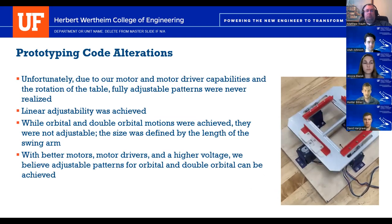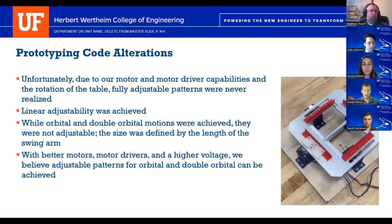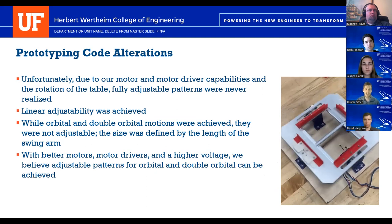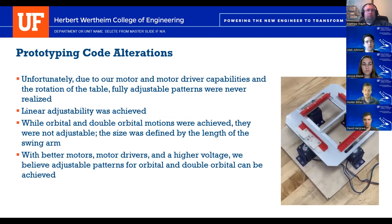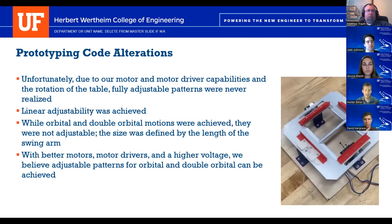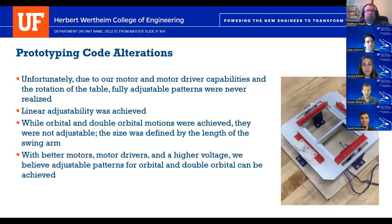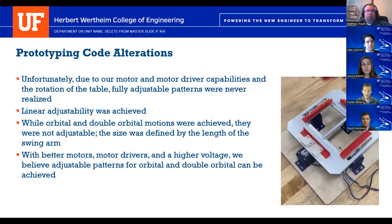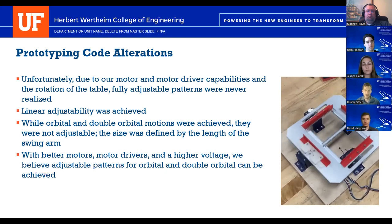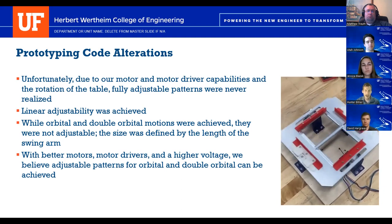Unfortunately, due to the capabilities of our motor drivers, and the rotation of the table, the fully adjustable patterns were never realized. The code demanded precision and ability that our motors and motor drivers could not reach, as our motors were jumpy and inconsistent. The resolution of our motor and motor drivers limited the accuracy of the motor stepping, as the number of steps the motor needed to move had to be rounded each loop. This rounding error propagated and also contributed to the inaccuracy. As stated previously, the table was also not rotationally fixed. As it would rotate, it would increasingly stray from the desired position and eventually bind and stall.